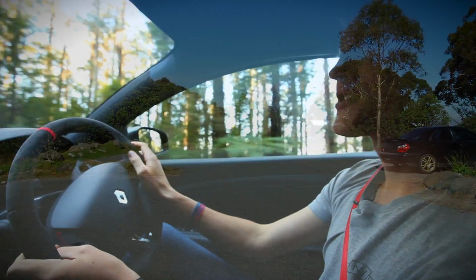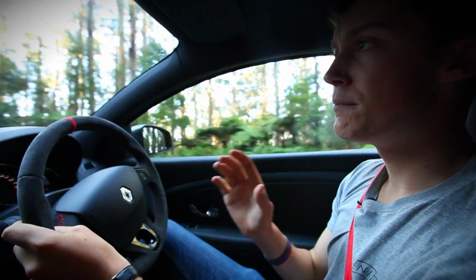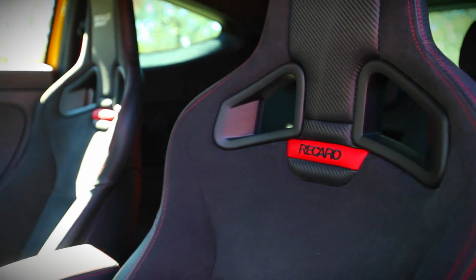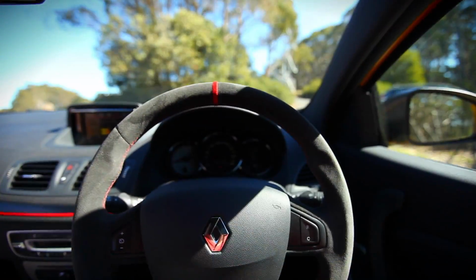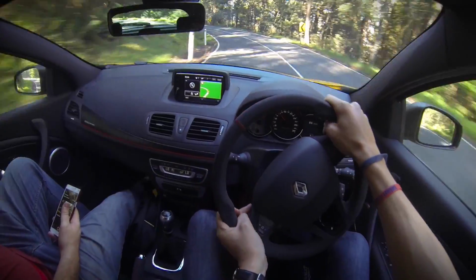Once you get past that frustration of the key, everything seems to fade away. Inside, you sit on beautiful Recaro bucket seats. They're perfectly comfy for the long haul out to the twisty roads, but once you're there, they'll hold you in place really nicely. You've also got this brilliantly trimmed steering wheel, finished in Alcantara, so it's nice and grippy even when your palms get sweaty.